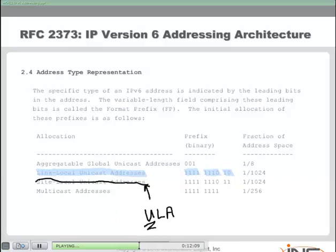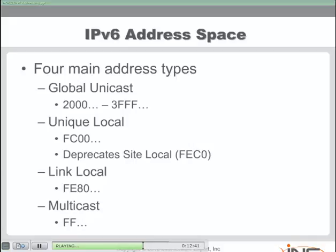Of course, there's got to be multicasting in IPv6. We know how much we love the concept of multicast. And not only is there multicasting in IPv6, but it actually replaces broadcasting. That's right. There is no such thing as broadcasting in IPv6. So no more broadcasting in the IPv6 protocol. It's completely replaced by the concept of multicast.